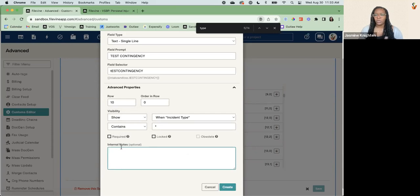At Vine Skills, we use best practices as far as internal notes go. So anytime that we add any visibility, we like to write it here in our internal notes. Just show when incident type contains an asterisk.